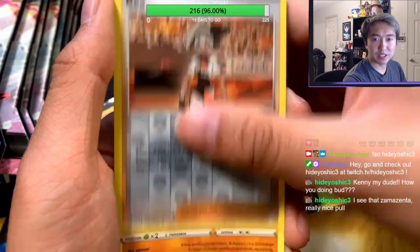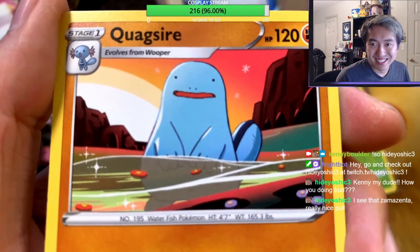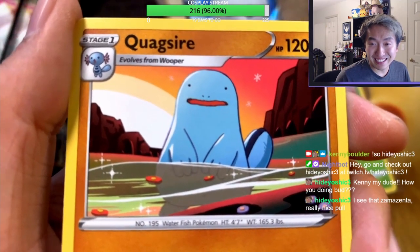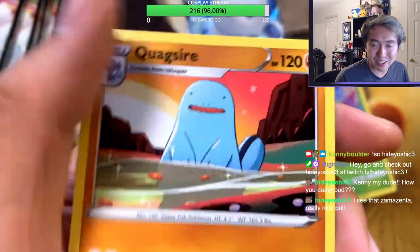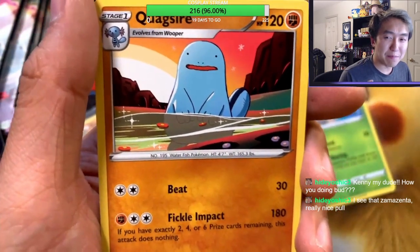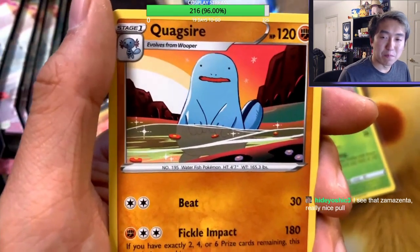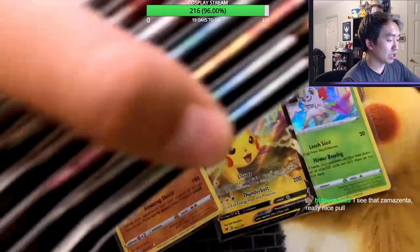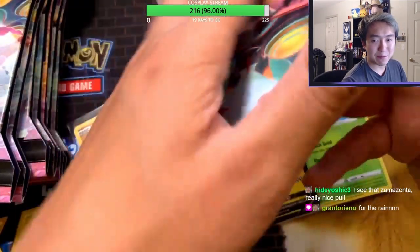And then we have ourselves a, goddang it, Quagsire. And this is me right now, just like, where's the good stuff, chat? So Quagsire is here, and Quagsire is in the bath water. Again, I don't know why, but we're getting a lot of bath-related cards tonight. I know there's like a controversy with bathtub or hot tub streamers, so maybe that's why we're just getting all these bath water Pokemon. So we still got 8 packs left. We still got a lot of packs tonight, and we're gonna keep going.